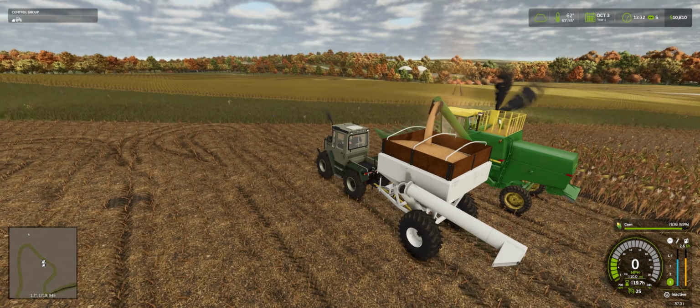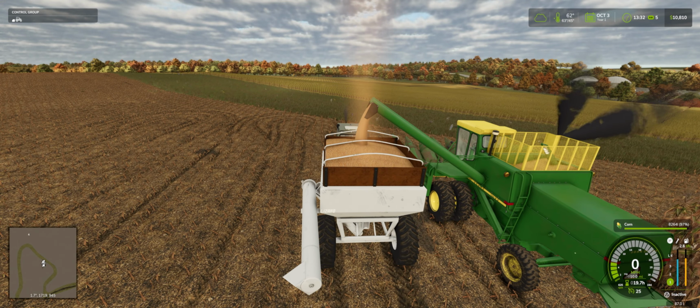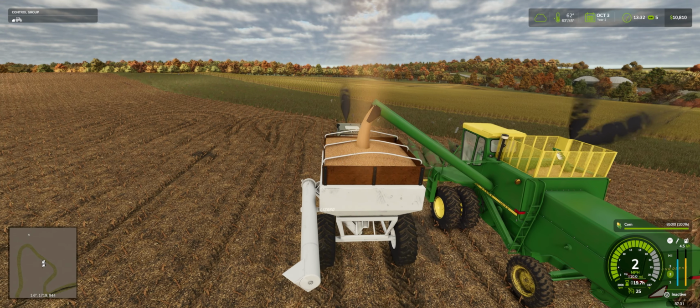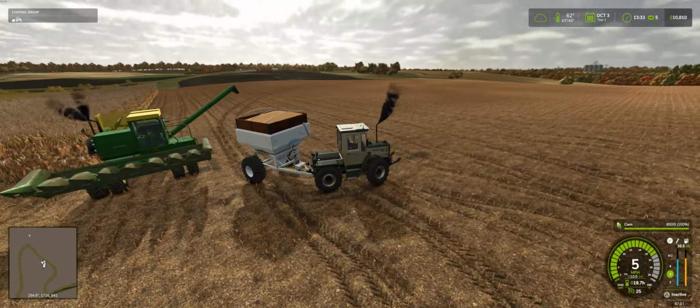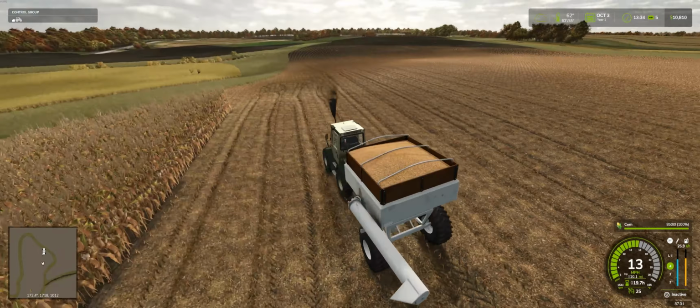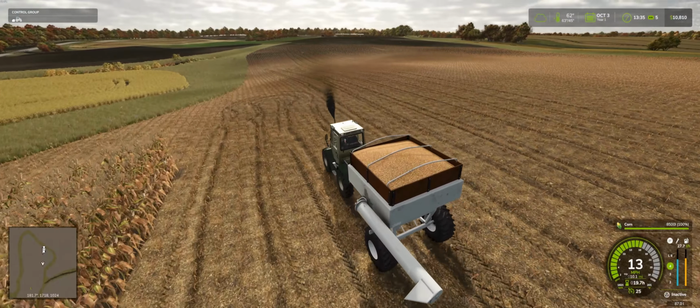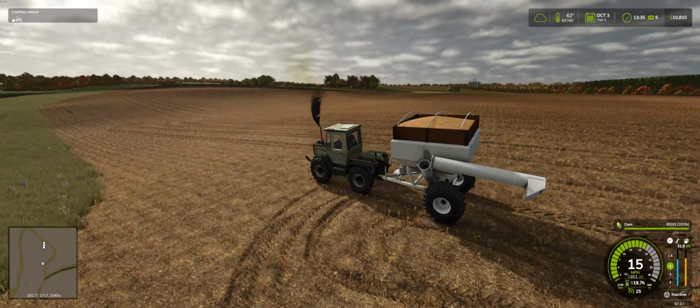I ended up buying two more grain dryers or corn dryers. That way we don't have to rotate it out. They're only $3,000 a piece, so really not that bad. But that way we don't have to wait. We can dry it all at once.